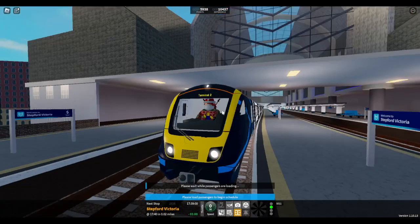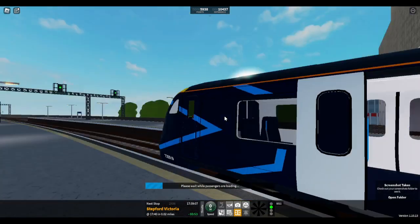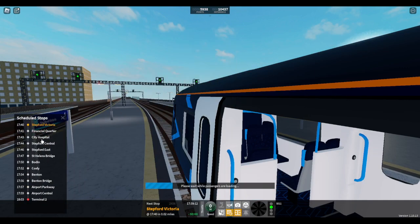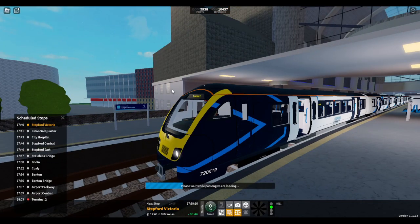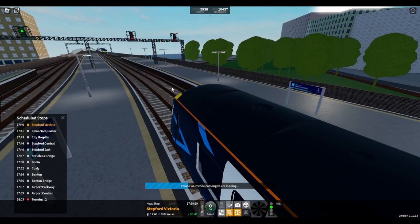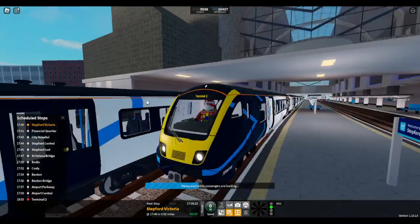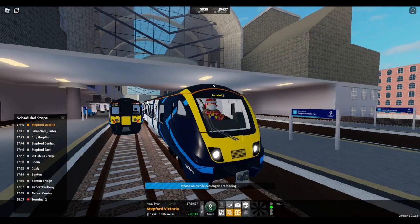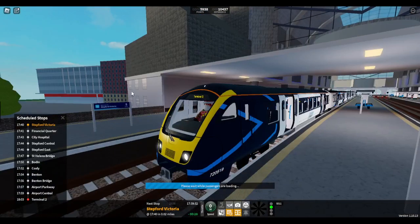The train now standing at platform 4 is the 1740 Stepford Connect service to Airport Terminal 2. Calling at Financial Quarter, City Hospital, Stepford Central, Stepford East, St. Helens Bridge, Bowdoin, Coxley, Benton, Benton Bridge, Stepford Airport Parkway, Stepford Airport Central, and Airport Terminal 2.